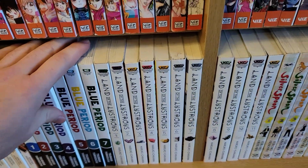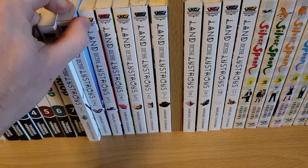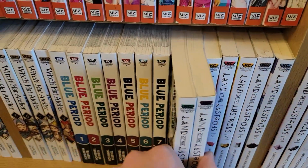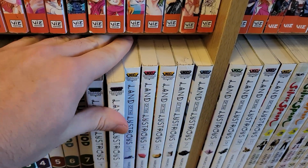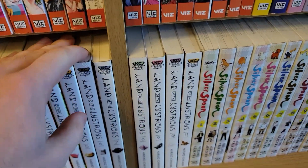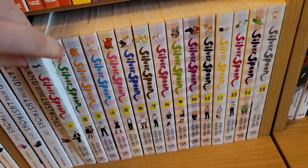And then I have Land of the Lustrous, volumes 1 to 11. Very epic series that just gets crazy, and you just need to read it. I mean, the anime is a good start, but then the rest of it just gets even crazier after the anime. And then I have Silver Spoon, volumes 1 to 15.